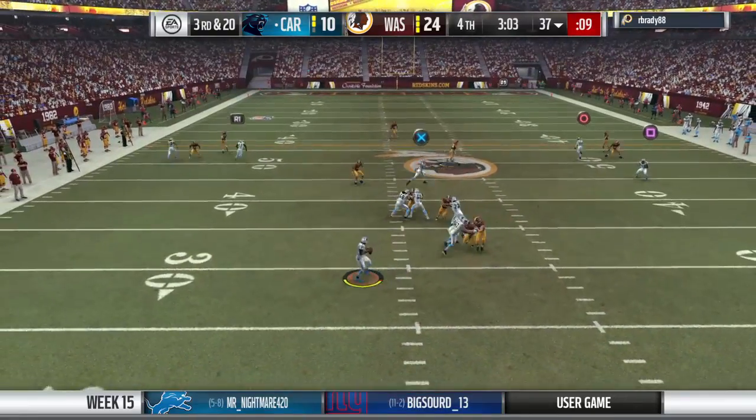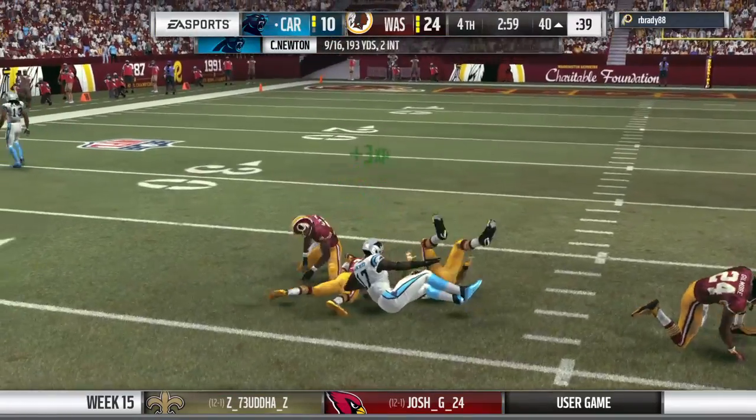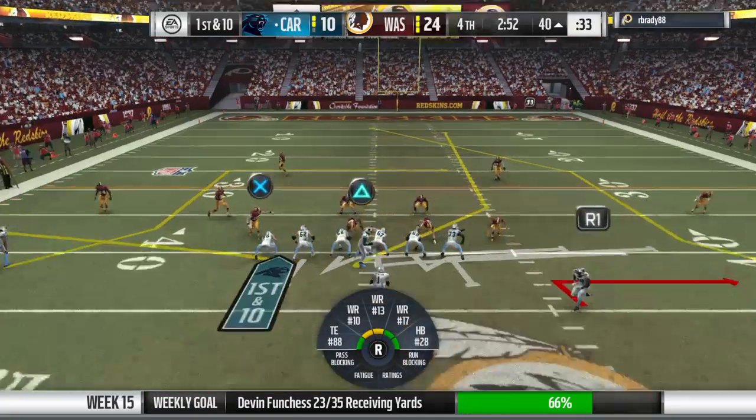Third and long, it's Newton. And he gets it to Funches complete. And he takes this one all the way across midfield into enemy territory down to the 40-yard line. And now they're in the hurry up.